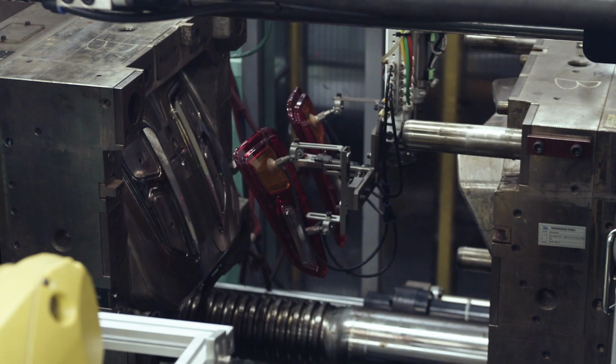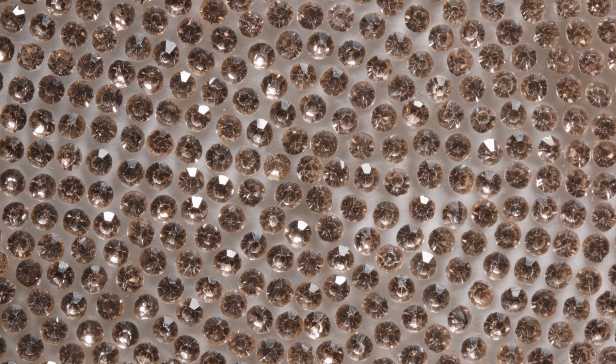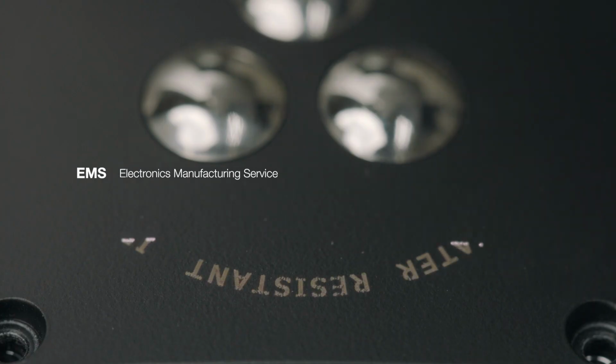Thanks to years of experience in manufacturing injection molded parts and CMF works, Intops products always deliver high-value added design. Intops offers EMS to our clients, effectively reducing initial investments and increasing speed and leverage for market delivery.